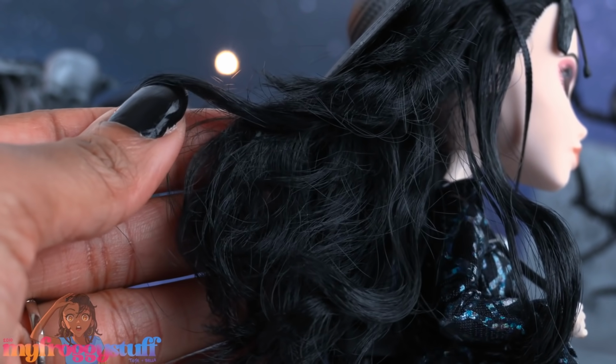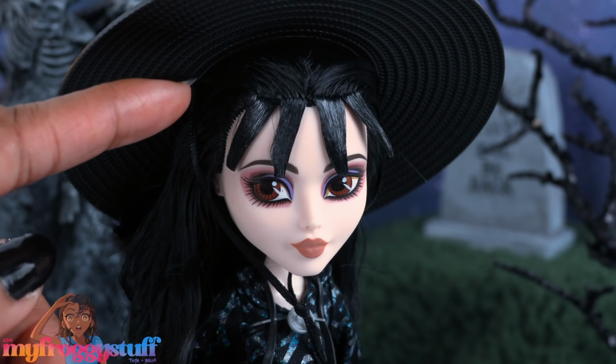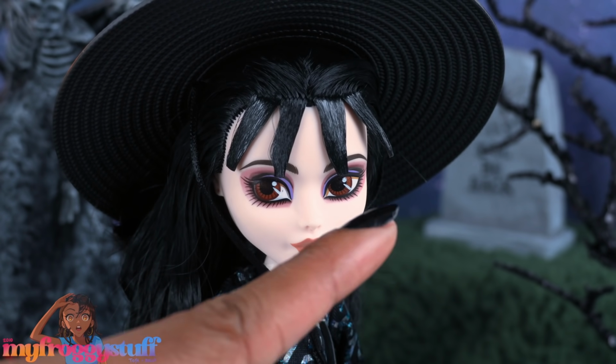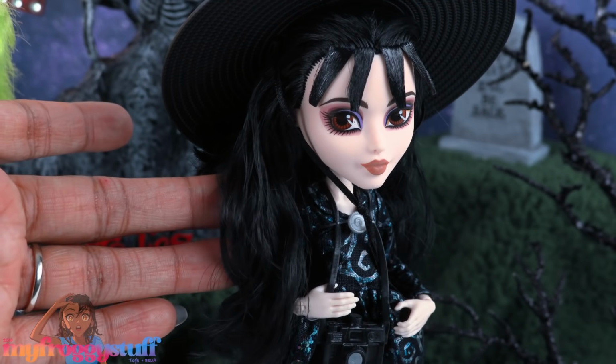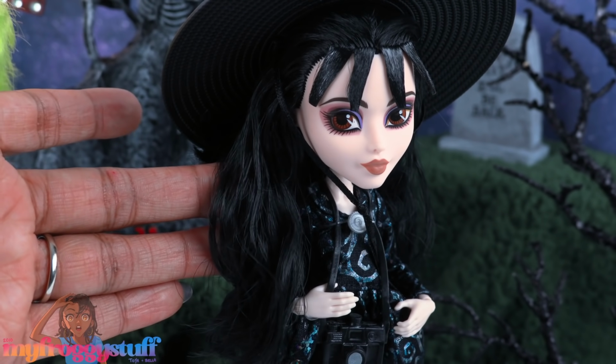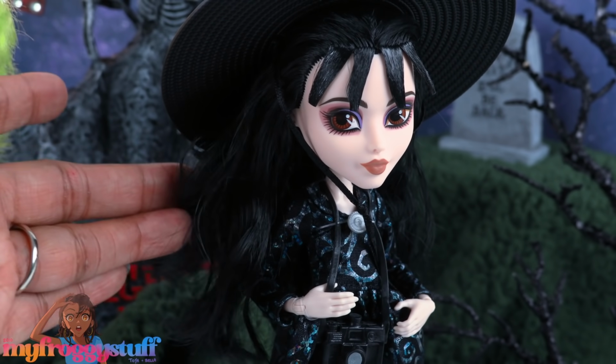She has black hair that is kind of layered in the back. She has bangs in the front that are divided into 4 sections, and there is a little bit of product there. It's definitely giving me some wind-blown vibes in the back. The hair is loose, and there's a slight curl to it.